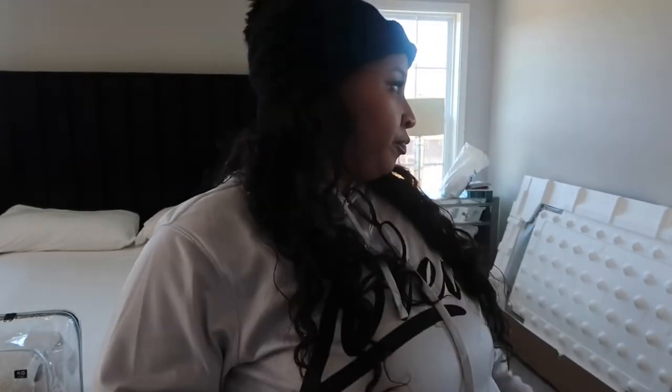I ain't gonna show y'all that over there because it looks a hot mess. It's nothing but clothes. I'm waiting for him to put up our closet, and then we'll be done.